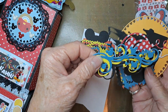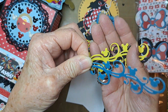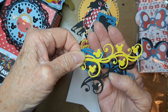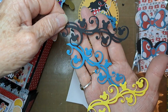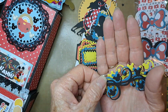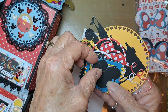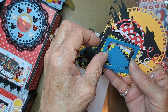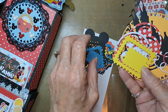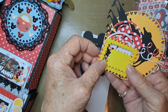Very fun. Oh, here's the stuff that we saw, the flourish with the Mickey heads. Look at that. And this is the one that she used, and this is the one that's peeking out. Oh, how fun that's going to be to use. And then she's giving you some Mickey heads. Oh, here's the reverse of those that she cut out. So they're almost like a postage stamp. So this is a red, blue, and yellow, and red.